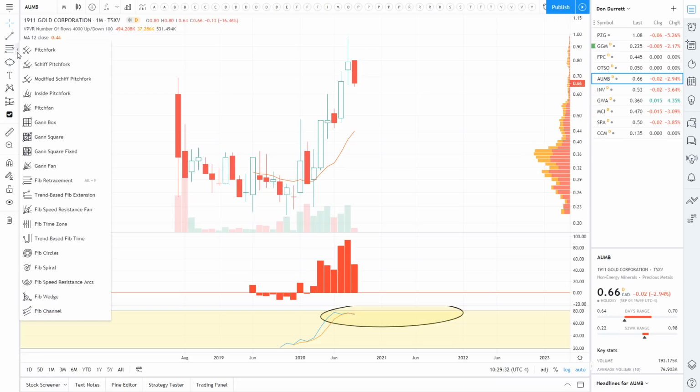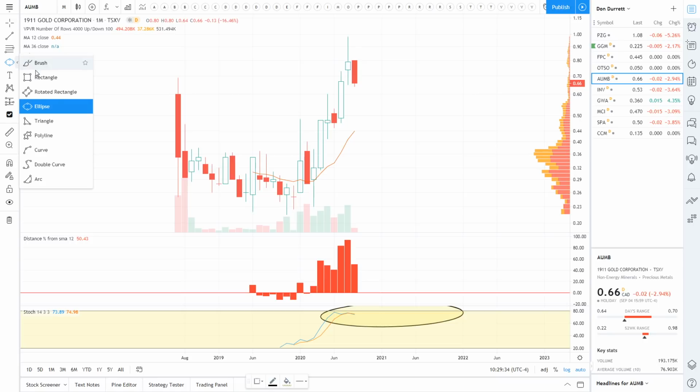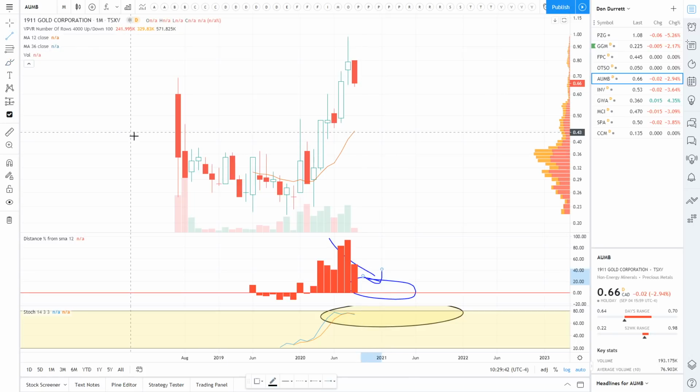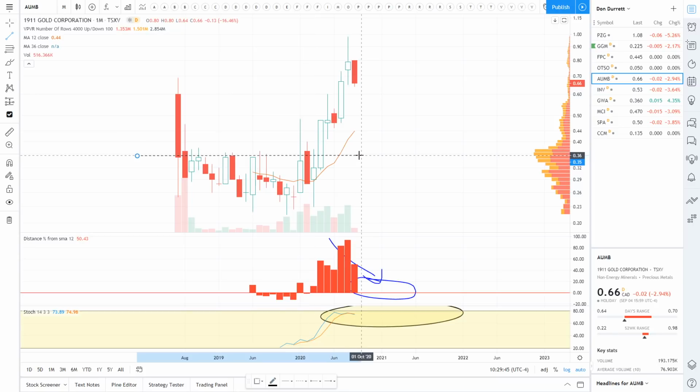Where's my pen? Pen, brush. Oh, yeah. Right here, it's starting to go down. But what's tough about this, here's the base. Here was the beautiful entry right here at 36 cents, broke out.